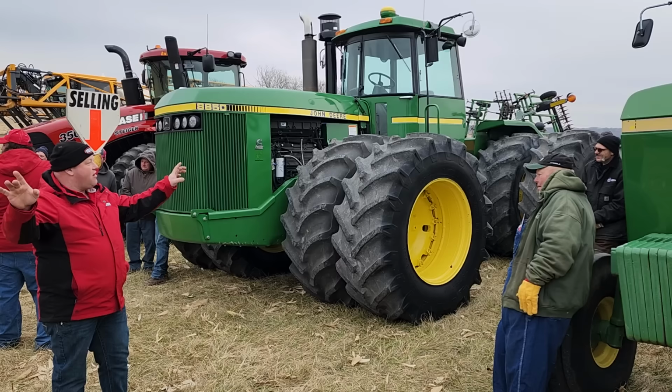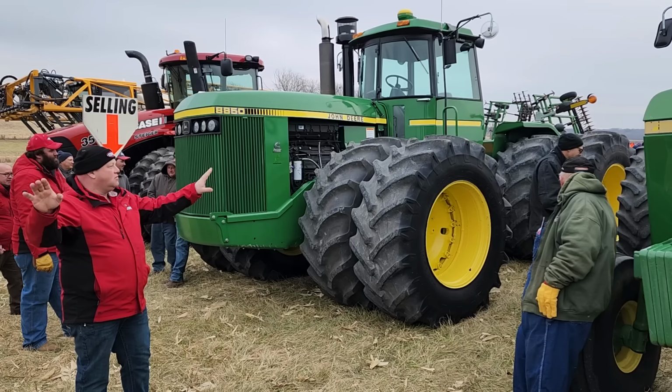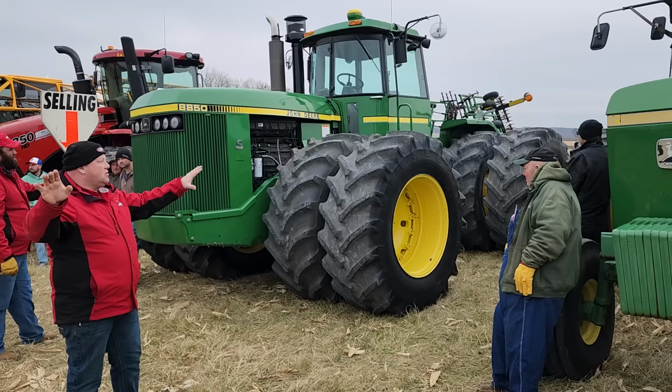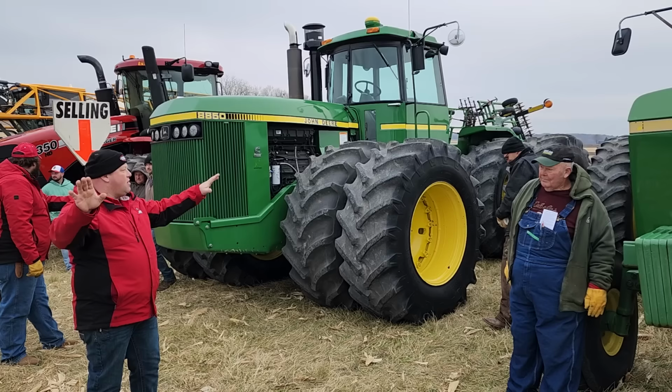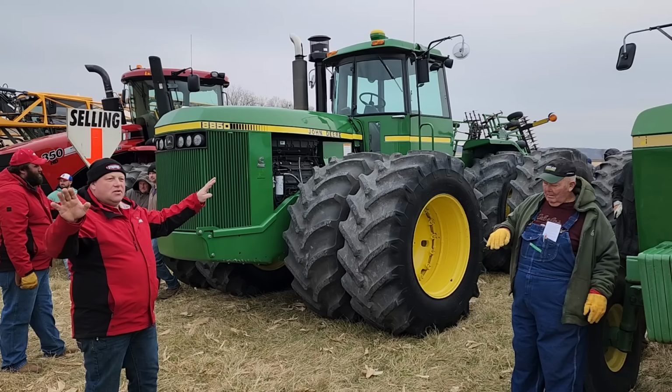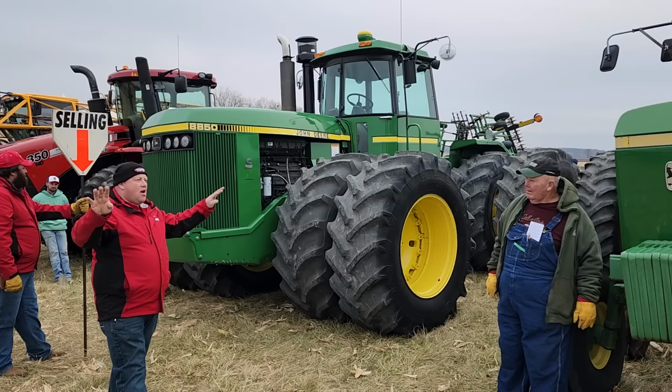102.5, 105. Think of the usability that tractor has left in it. You could sell rides in that thing. 102.5, 105. Give me 104. Don't quit me now. 104. Come on. 102.5, 104. Come on.